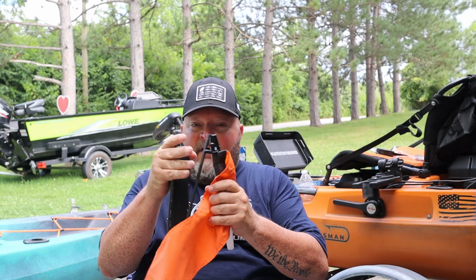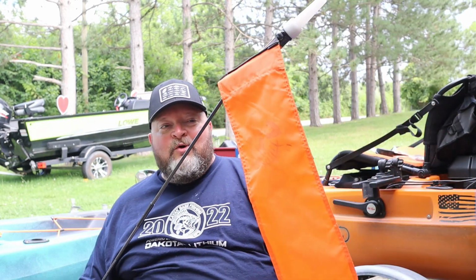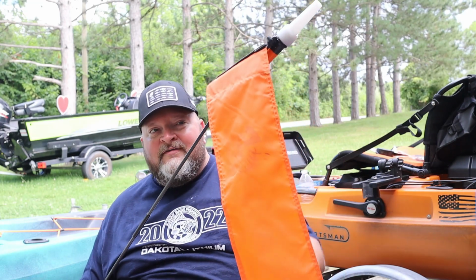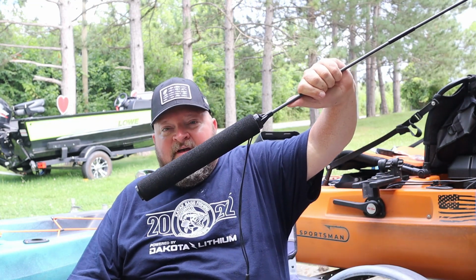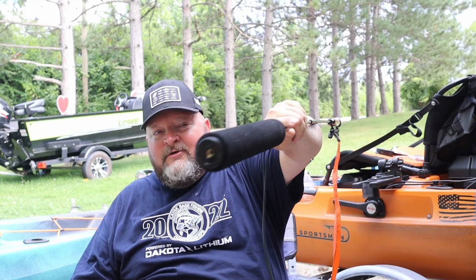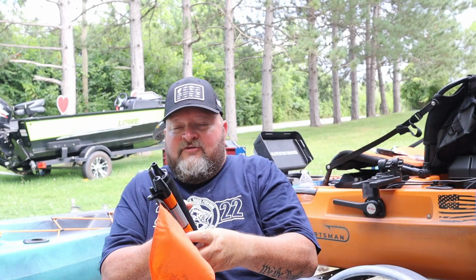But then Yakattack came out with something even better. A foldable, storable one. This thing is so cool. This flag is actually the bag that you can store all this in. It comes with the light here at the top, reflective tape, and again it's got the foam mount if you want to stick this in a rod holder or screw it into the gear track, but it comes apart just that easy for easy storage.